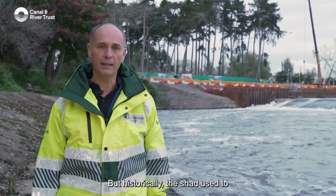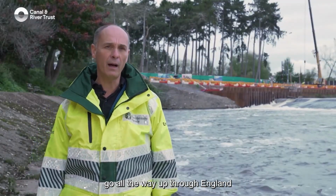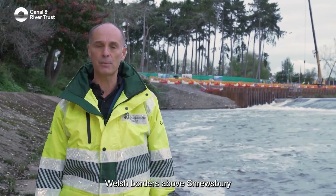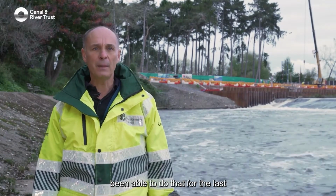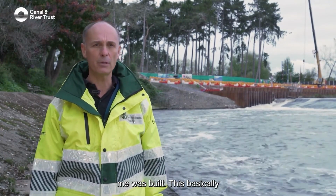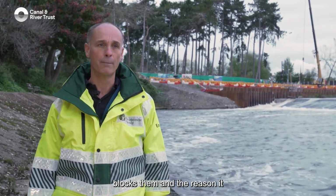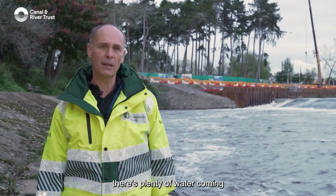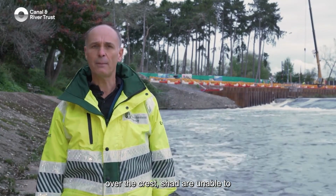But historically, the shad used to go all the way up through England and then across into Wales and the Welsh borders, above Shrewsbury into Welshpool. Now, they haven't been able to do that for the last 170 years since the weir behind me was built. This basically blocks them. And the reason it blocks them is because although there's plenty of water coming over the crest, shad are unable to jump.